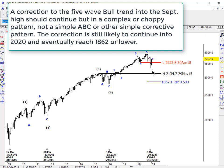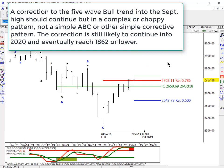It's just that after these past few weeks, it's not going to be a simple impulsive trend down. It's more than likely going to be quite a complex correction with a lot of false starts and false bottoms, a lot of overlaps over that time.